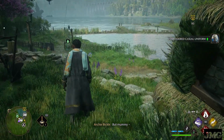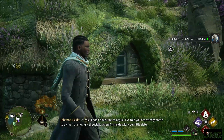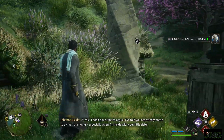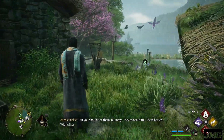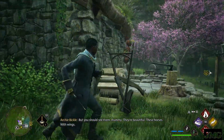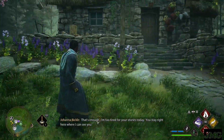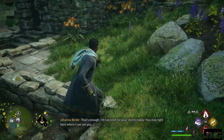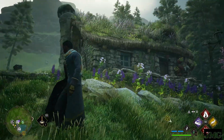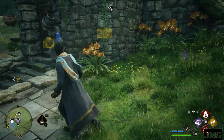But Mummy! Archie, I don't have time to argue. I've told you repeatedly not to stray far from home. Especially when I'm inside with your little sister. But you should see them, Mummy. They're beautiful. These horses with wings. Oh, that's enough. I'm too tired for your stories today. You stay right here where I can see you. Now. Let me do some more drawings for me. Very well, Mummy.